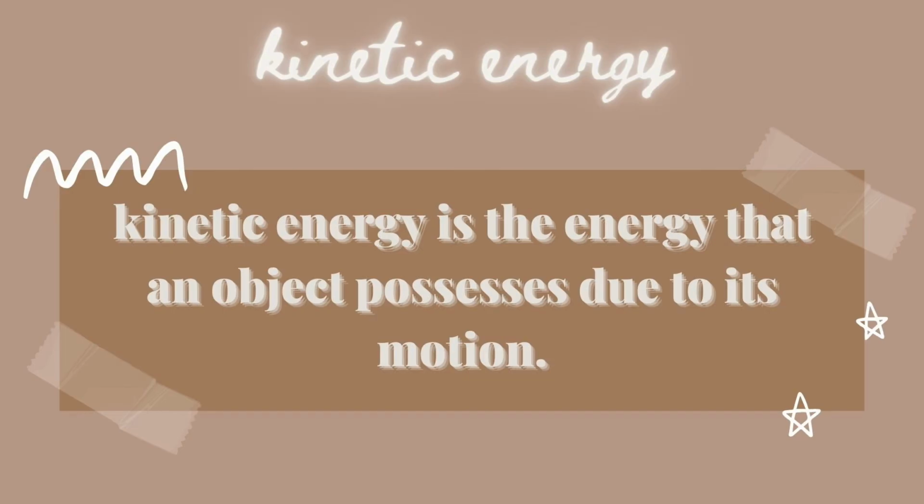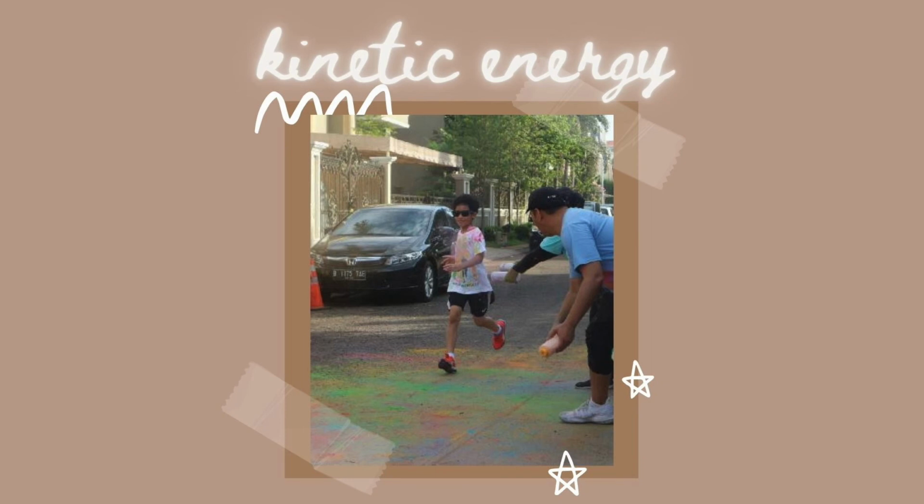Kinetic energy is the energy that an object possesses due to its motion. In the case of this image, the person is the object and is running, which means that the person possesses kinetic energy. Kinetic energy follows the formula KE equals half times mass times velocity squared, which means it is directly affected by two dependent variables, which are the object's mass as well as its velocity. These two variables may be manipulated or changed based on the objects observed.